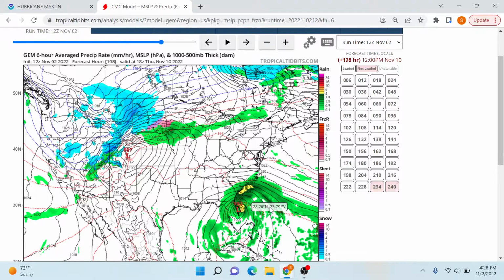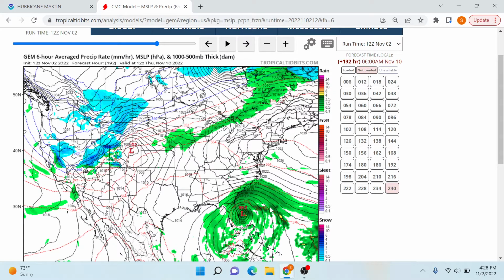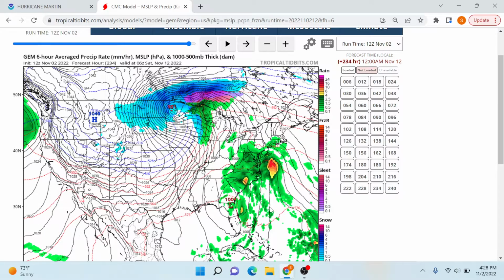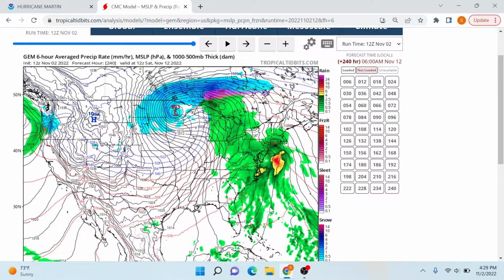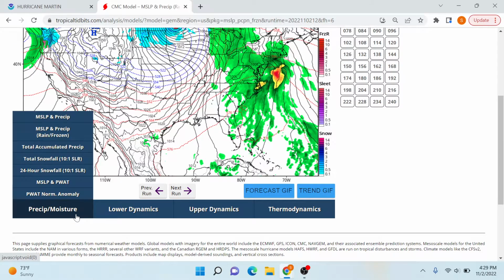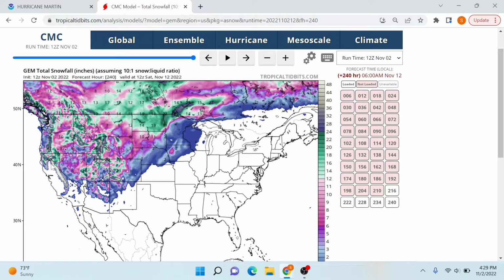But look at this one. Again, both are hinting our first big snowstorm coming in the November 10th time for North Dakota, Minnesota. Even near Chicago might get some snowflakes, but look at that heavy snow for it, and this will be like our first major snowstorm for the central region. So we'll take a look at how much snowfall, and then we'll end the episode here. Look at that, maybe as much as a foot of snow for North Dakota.